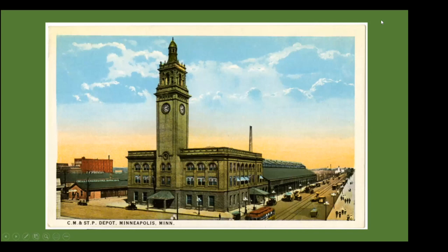Moving to the Minneapolis depot, we have the Milwaukee Road Depot at Minneapolis. This is one of the older postcards when it still had that cupola at the top of it there. This is the depot I tend to know more about when it comes to railroading. Certainly the Milwaukee Road was here, but as I'm a Rock Island fan, the Rock Island had their passenger trains go through here, such as the Twin Star Rocket when it instituted that toward the end of World War II. And then the Soo Line also operated their trains out of this depot.